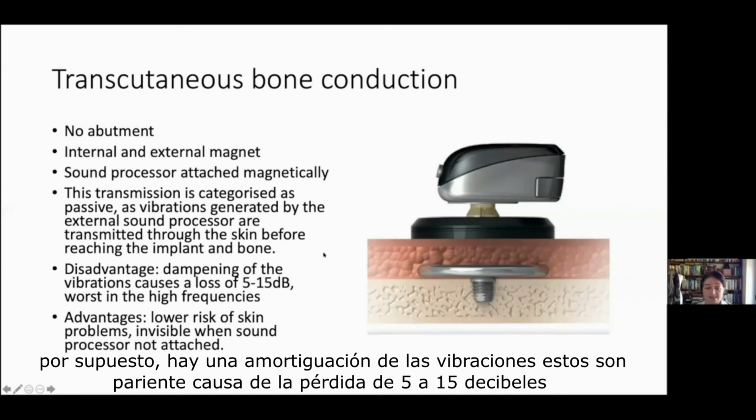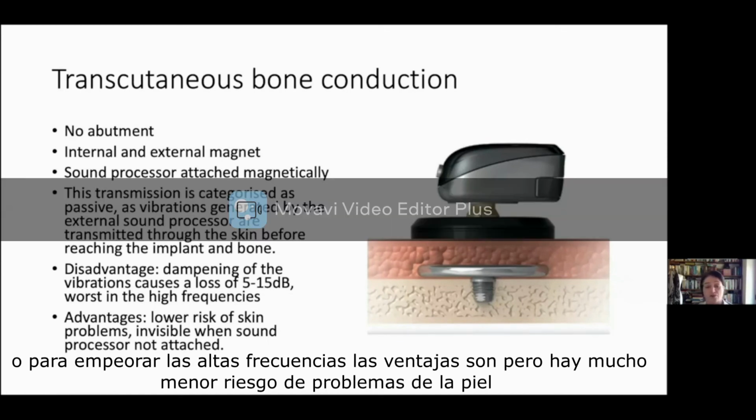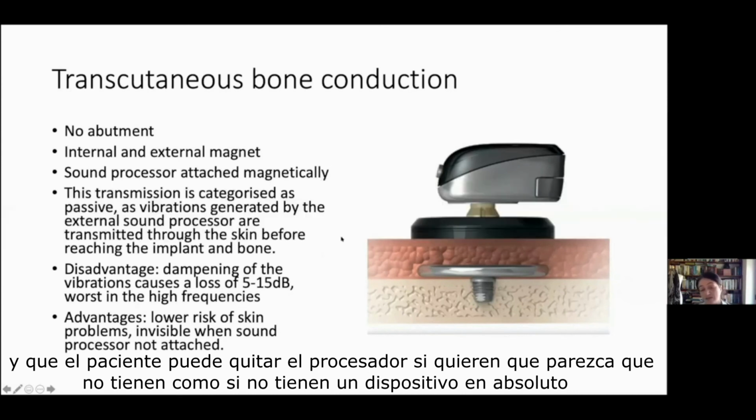Disadvantages are, of course, there's dampening of the vibrations. These apparently cause loss of 5 to 15 decibels, which is worse at high frequencies. The advantages are that there is a much lower risk of skin problems and that the patient can take the processor off if they want it to look as though they haven't got a device at all.